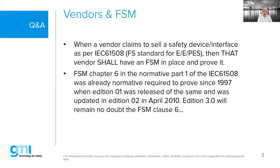Any vendor, no matter how small the interface device is or how expensive that device could be, doesn't matter. Anyone claiming SIL X as per 61508 cannot claim this without having an FSM and proving how they have used the FSM in their development of that device. Second bullet: FSM chapter 6 is a normative requirement of 61508. Again, that's the vendor's standard for functional safety for E/E/PES. E stands for electrical, the second E for electronic components on that device, and PES for programmable electronic safety-related systems. That chapter 6 has been in there since 1997, edition 1, remained in edition 2 in April 2010, and will remain chapter 6 in the maintenance edition, release number 3, which has not been released yet.